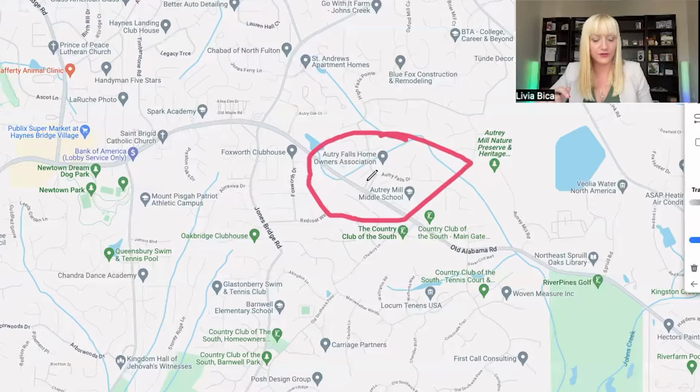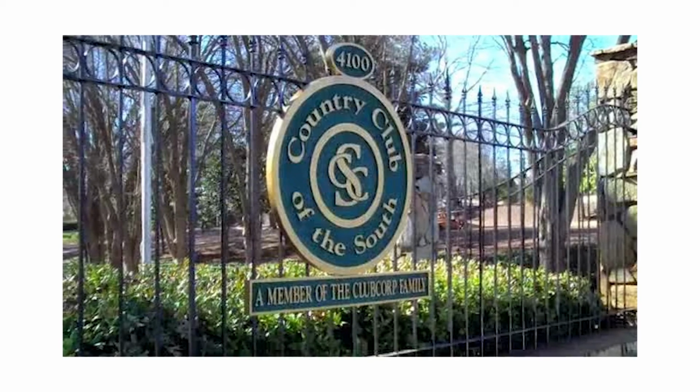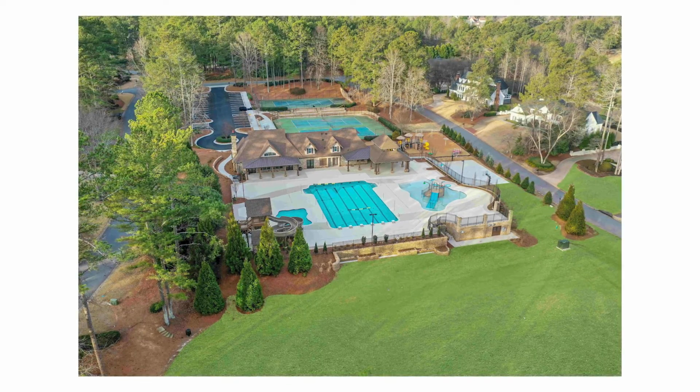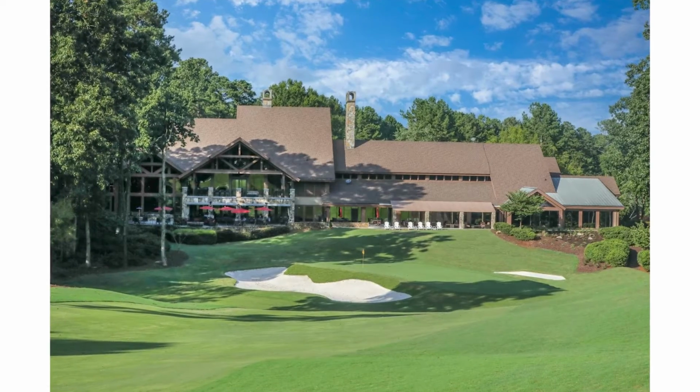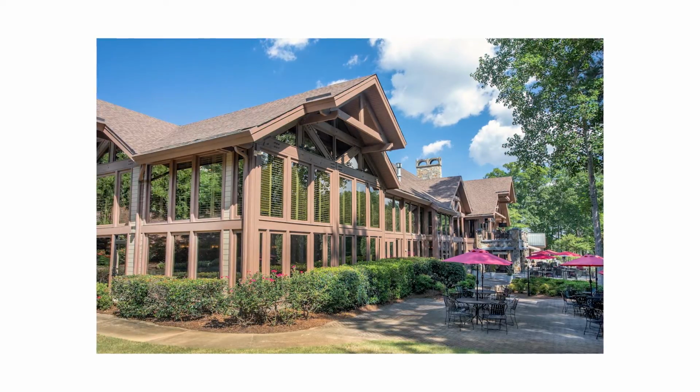It's a gorgeous subdivision. Now, another amazing subdivision here in Johns Creek. So right next to the Falls of Autrey Mill, if you see right here, you're gonna have the Country Club of the South, an amazing gated golf club community in the heart of Johns Creek. So Country Club of the South is right here. It's an amazing golf club community. They offer club life events. Members are enjoying exclusive events from live concerts to culinary demonstrations by top chefs, state-of-the-art facilities, group classes, and personal training. 12 tennis courts, dining, casual and fine dining.